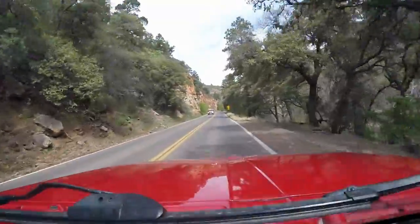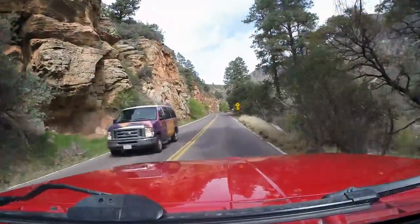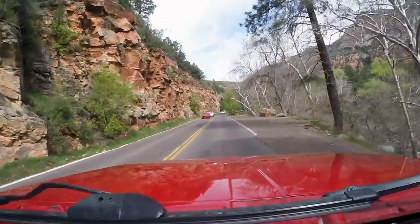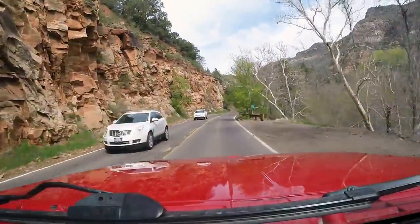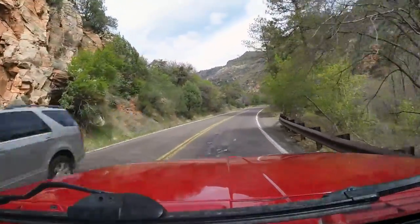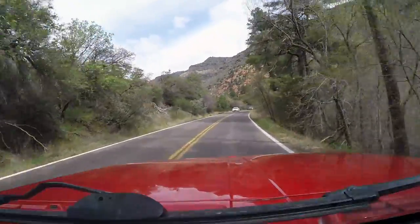Oak Creek Canyon in Sedona. I've not driven up this road. It's really pretty in the summer. All these trees are full of their leaves. They haven't got their leaves yet. And we got a little snow last night. Nothing stuck though. And beautiful drive though.